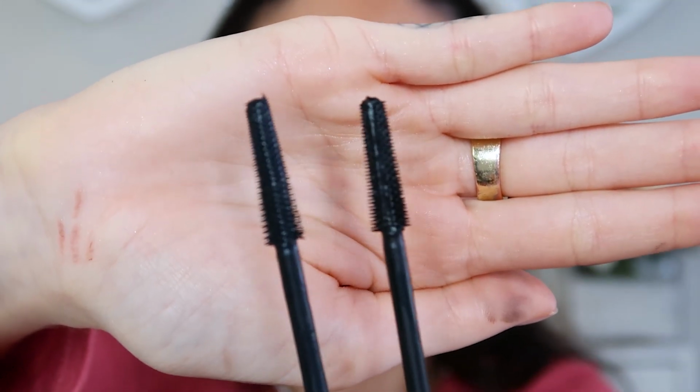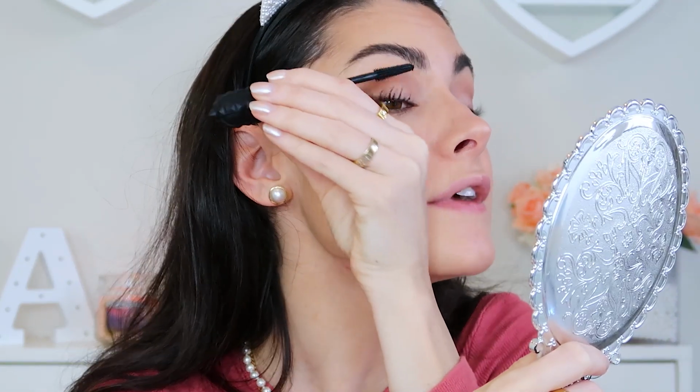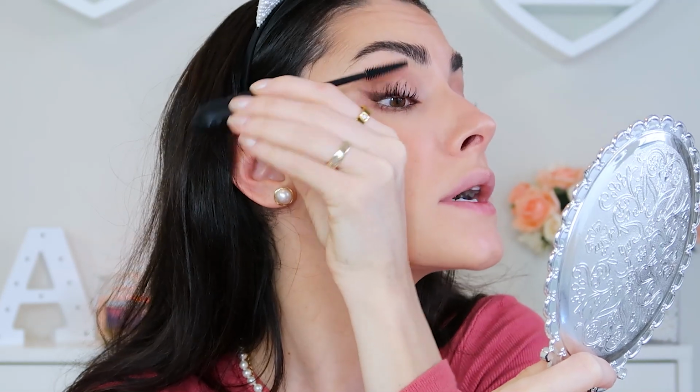They are so similar. You wouldn't even know which one's which if you didn't see the base. So starting with the Benefit on this side here, I'll try my very hardest not to get it all over my lids, which is probably not gonna happen. The length you get with this mascara, it's just unmatched. I freaking love it. It is just my favorite glam mascara I wear pretty much every time I go on a night out. And I always get compliments and asked if I'm wearing lash extensions.